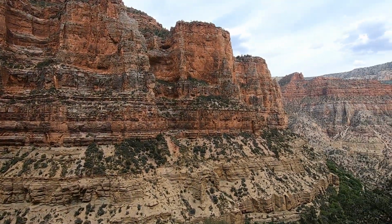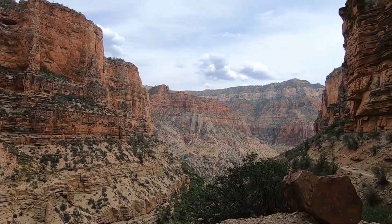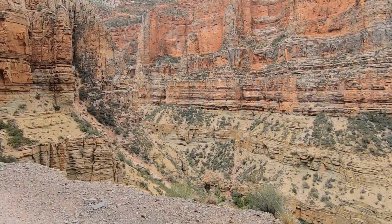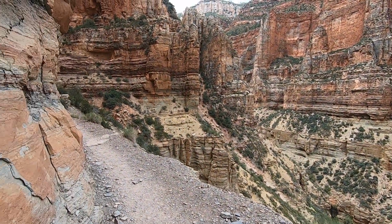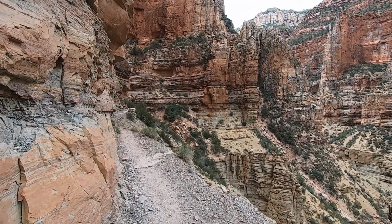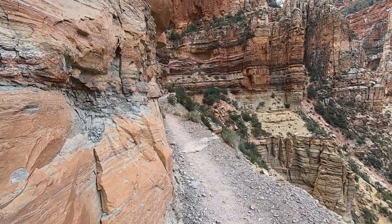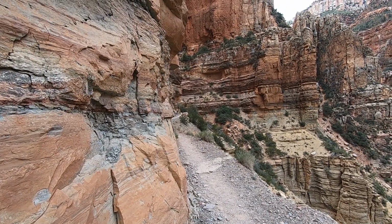Wind's picked up a little bit, which is actually kind of nice. Makes it a lot more comfortable. So we're getting there. 22.1 miles, 9 hours 35 minutes. This is where it gets a little sketchy. I'm not a big fan, but if you stay close to the wall, you should have no issues.